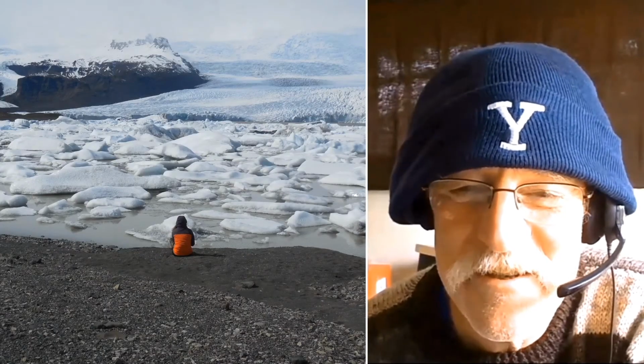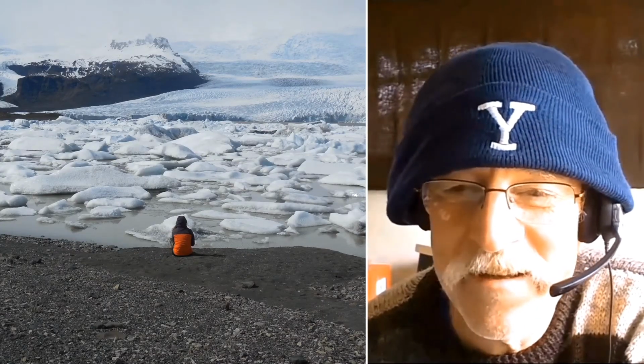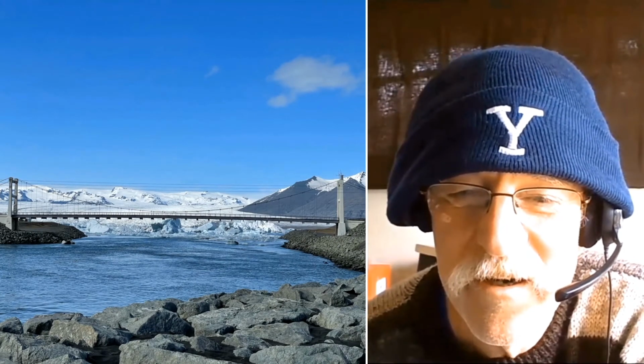And there's the hat that I'm wearing now, actually, a Yale hat for Claire's past and future education. And then here's Claire sitting, contemplating the calving icebergs. This is the next area with the larger lake and the bluer water. And we spent a lot of time at this place looking at the seals in the water and the birds. And it's just a very beautiful place.